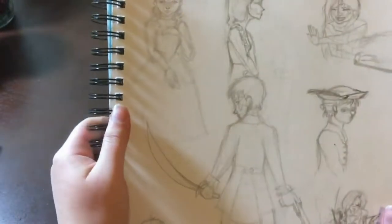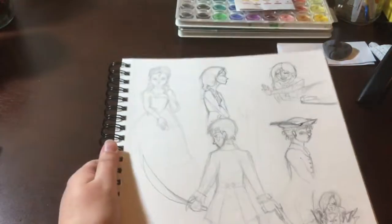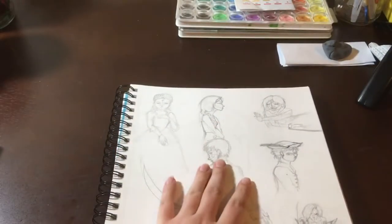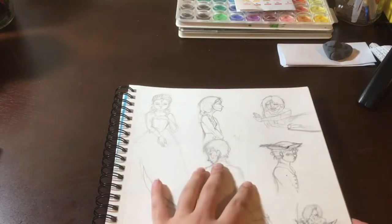Another sketch dump. As you can see, I kind of went crazy on those. I did quite a few, and I think I might have made more than just the ones in here, but I don't know where they are. They kind of just disappeared.